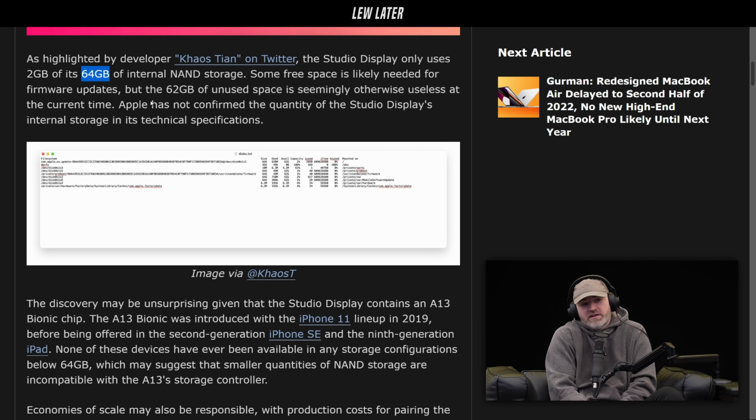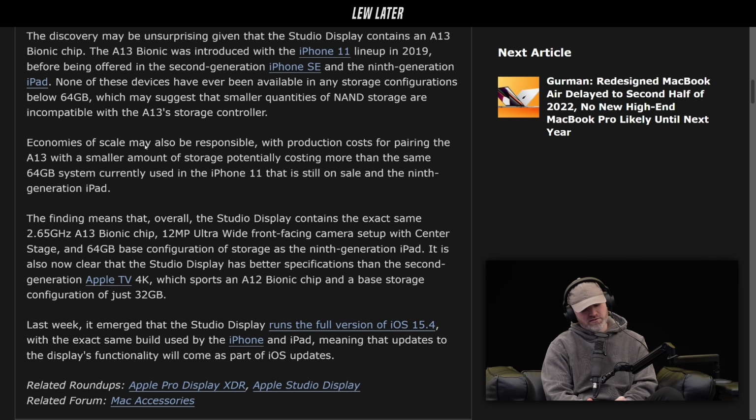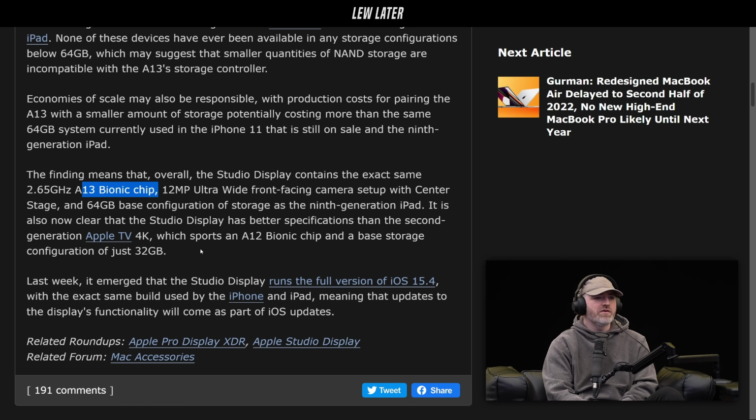I don't know. Maybe either that or they just had some leftover stuff and they're like, let's slam that in there. Well, they're only using 2 gigabytes. Yeah. And they have 64 gigs. Maybe they just had these modules lying around from unsold, or unbuilt iPads or something. A13 Bionic in there as well. I mean, it's like a phone or an iPad on a stand with a bigger display.